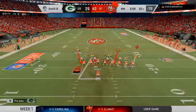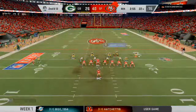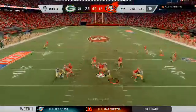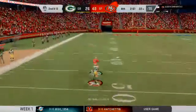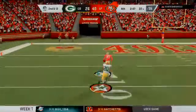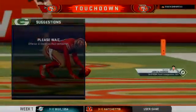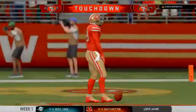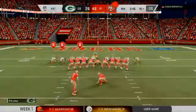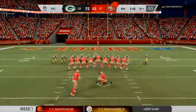Clock continuing to run. They'll probably wind this all the way before snapping it on 2nd down. 2nd and 13. Going deep here for Allen. He's got a man. Complete. 20, 10, and he's going to take it in. Touchdown, San Francisco. Keenan Allen, 78 yards. And the Niners are able to stretch their lead.